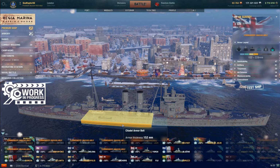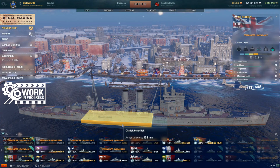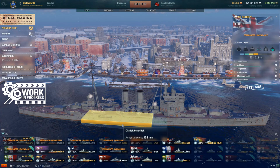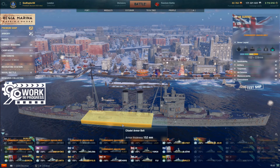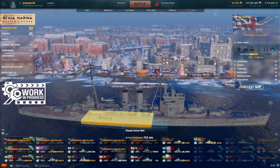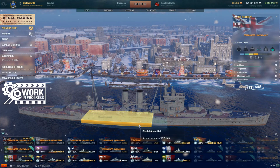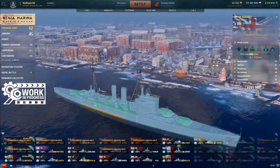If you go look at a ship like Zara, if you've watched my video on Italian cruiser Zara at the same tier, you heard me gush about how her armor configuration makes her the best protected Tier 7 cruiser. Despite what this armor belt might indicate, in my opinion, Surrey does not steal that crown away from Zara. The belt is marginally thicker, but overall Zara's protection is much better. Let me give you an example.